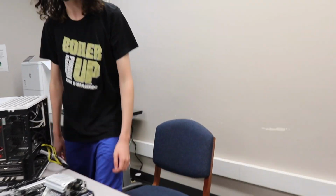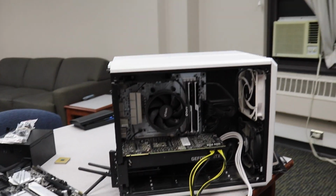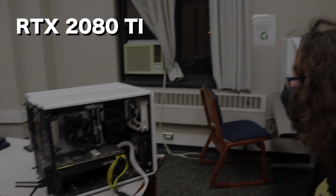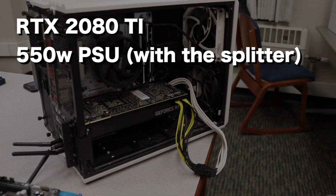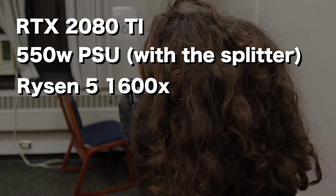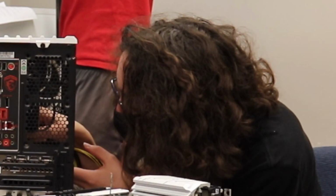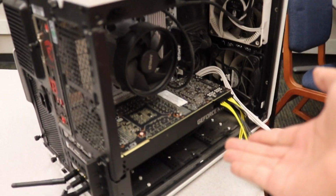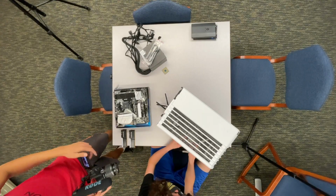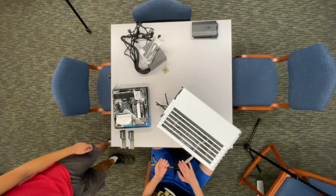Alright, Owen, would you like to explain your current setup? We got the 2080 Ti, the 550 watt power supply with the splitter. We got the Ryzen 5 1600X and some RAM. Who just puts a sticker on a graphics card? What are you trying to accomplish right now? Get the sticker off. Why do you need to get the sticker off? What if it burns? It doesn't burn, it's supposed to be there. Just take it apart.